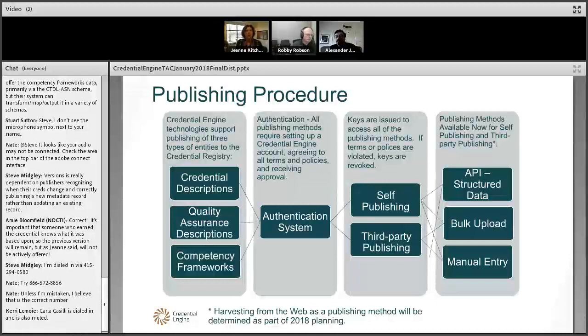We know that when credentials are offered, they could refer to competencies or learning standards, learning objectives, those types of things. I'm couching that all under competencies. But you could also just publish competency frameworks that aren't directly referred to by a credential. So those are the things that the credential registry currently supports. And regardless of what you're publishing, you're going to go through this authentication system.